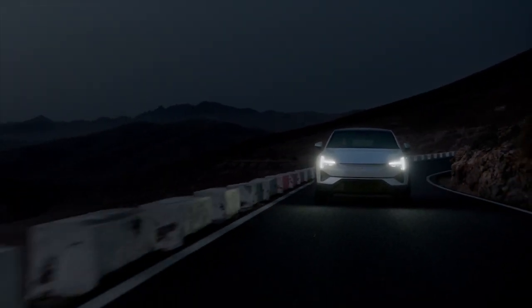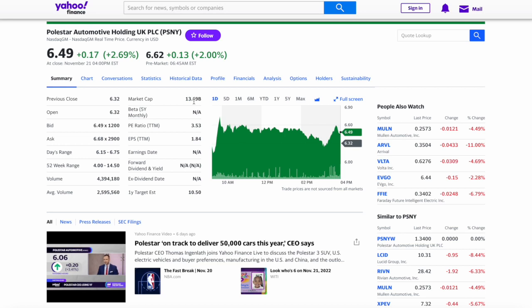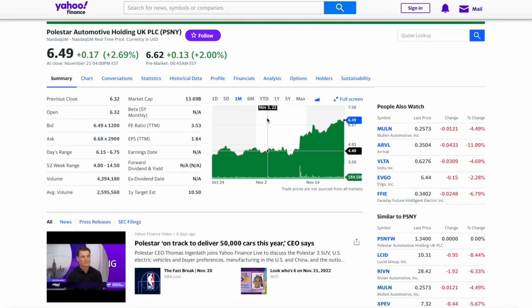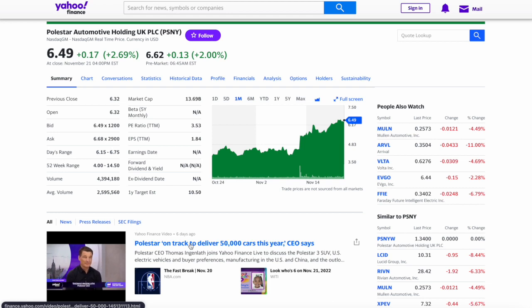Now before we end this video, we must take a look at the Polestar share. It's above 13 billion in market cap once again, 13.69 billion to be exact. That puts the share price at $6.49. And I think this is due to the earnings calls. After the earnings calls, we've seen a huge jump in the Polestar price, which is really good. After the interview with the Polestar CEO reiterating their confidence in delivering 50,000 vehicles, we start to see some positive inputs. And this is after Polestar found a bottom price at $4.10, ridiculously cheap. And that was good for people such as myself.